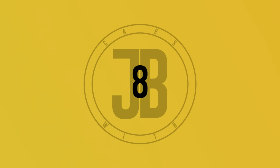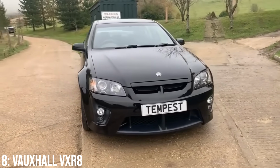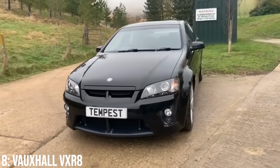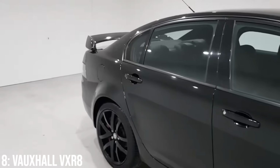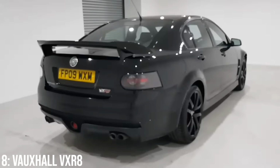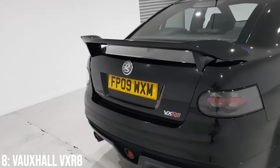I think the Vauxhall VXR8 might be one of the biggest head turners on this list, as it's not often you get an Aussie V8 supercars inspired car out on the roads here in the UK. It is of course a rebadged Holden Commodore for the UK market, which followed on from the Monaro, both of which had their own cult following away from their home down under.